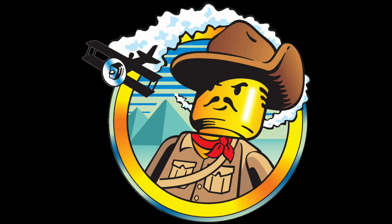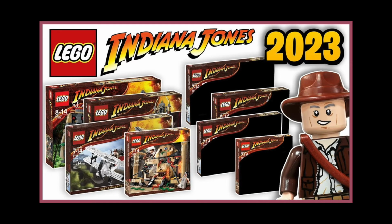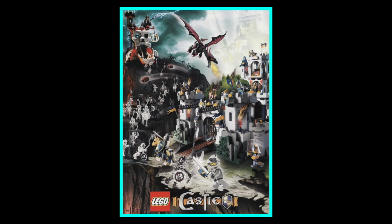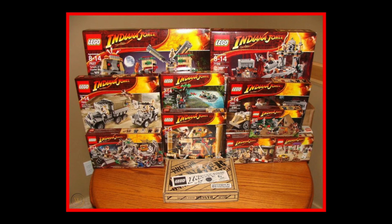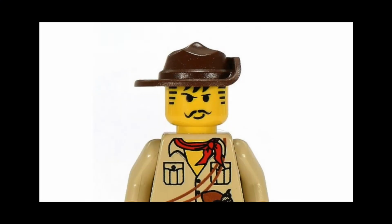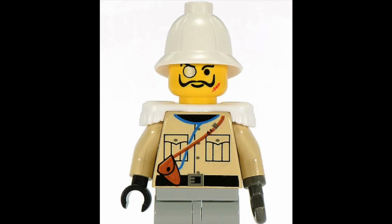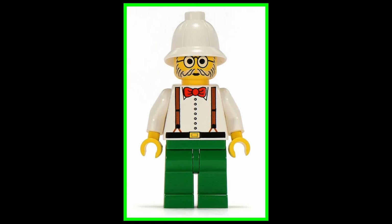Following Fabuland, we have Adventurers at number 5, a theme that was replaced in 2008 with the Indiana Jones theme, a property that will be making its return later this year. Similar to how the Castle Fantasy era sets were inspired by Lord of the Rings, Indiana Jones has a direct influence over Adventurers, and it's no surprise that the Indiana Jones sets replace the Adventurers theme. From his hat, to his facial hair, to his overall look, Johnny Thunder is obviously LEGO's version of Indiana Jones, and the inclusion of a stereotypical German villain in Baron von Barron, as well as a father figure in Dr. Kilroy, all point to Adventurers being LEGO's unlicensed answer to Indiana Jones.